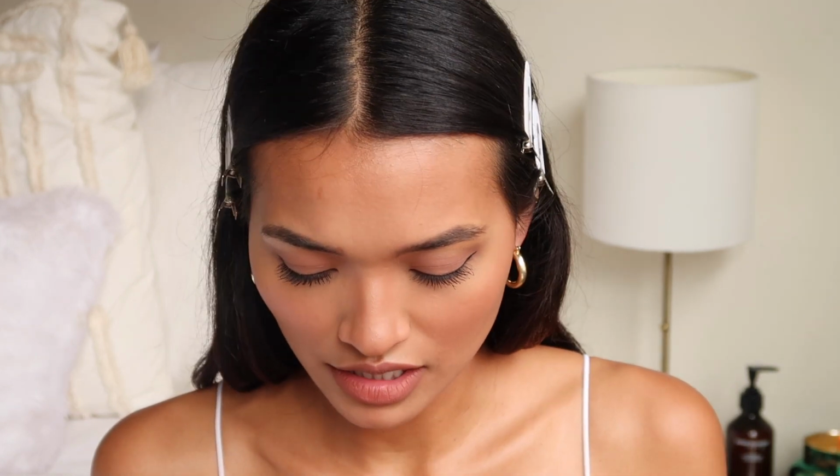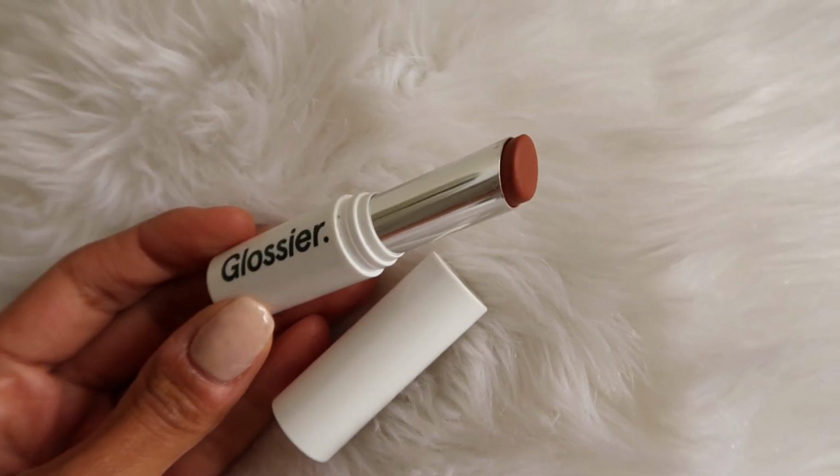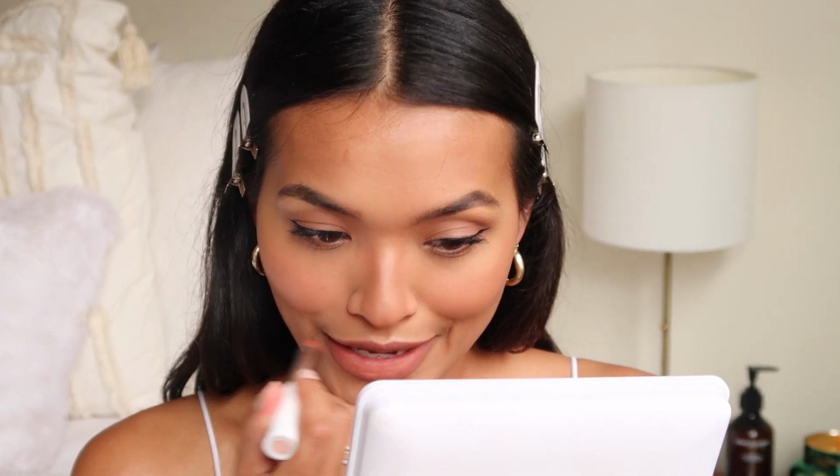Y'all, I found another lip color that I love so much, and it is the Glossier Cake. It's just their lipstick. So it's actually their Generation G lipstick in the shade Cake, which is really nice for layering. If you want a soft touch of color, this is the perfect nude shade. But look how pretty this color is. Oh, it's so nice. It looks kind of similar to this, but I love putting it on top.